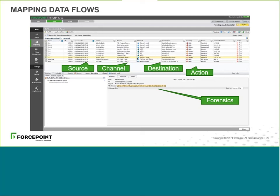People can try and be quite clever if they're print screening sensitive data to turn it into an image. That's interesting in and of itself. Never mind the fact that we can do optical character recognition, we pick it up anyway, but it's still something that becomes interesting.